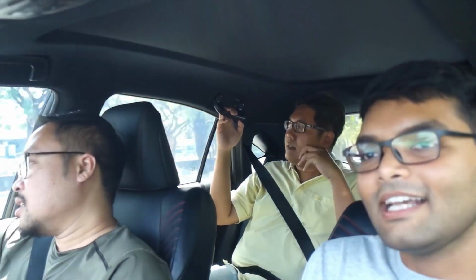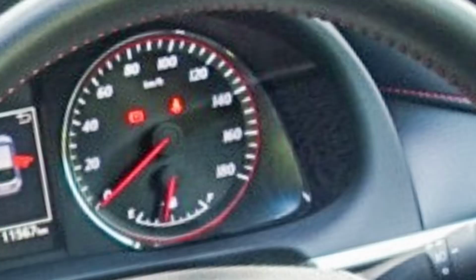And when I got into this car and I started whacking it and driving it over bumps and all, I realized this is what the uncle wants. This is exactly what he wants. It is fast. The speedometer says 180 and the official max speed is 180. But that is not the real one.